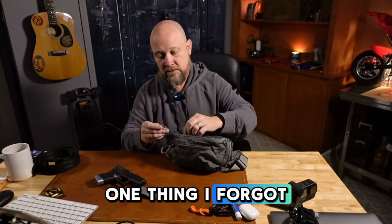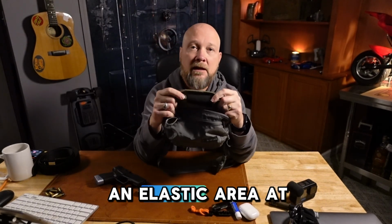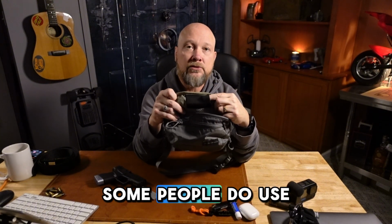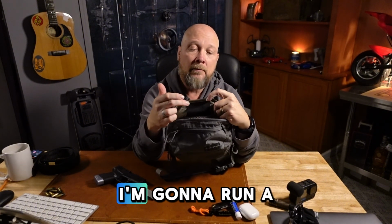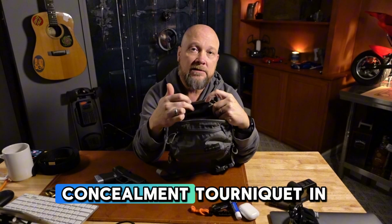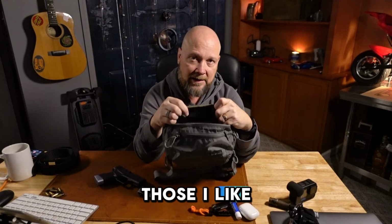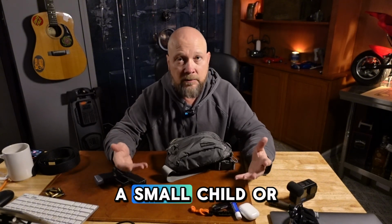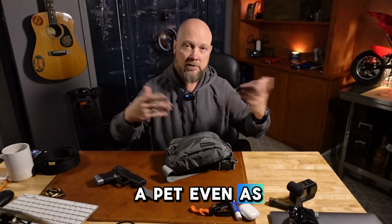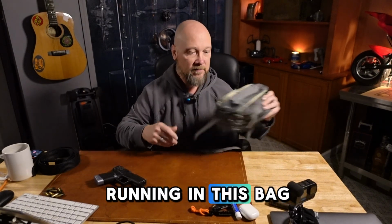Now, one thing I forgot to mention about this middle pouch is it does have an elastic area at the top. Some people do use this for a mag. This is intended to be for a tourniquet. I'm going to run a snake staff concealment tourniquet in here once they get in stock again. Those I like because they go down small enough to work on an infant, a small child, or a pet even, as well as adults, of course. So that's everything that's running in this bag.